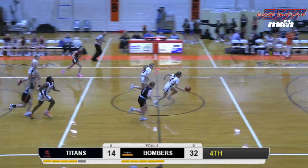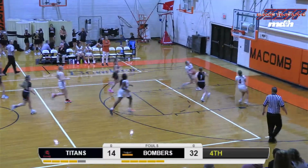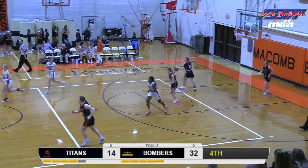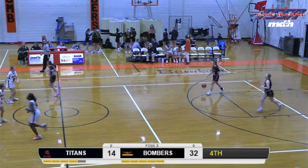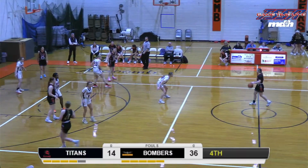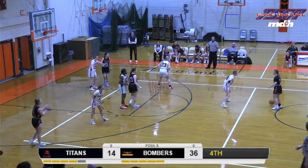See Hines getting a fast break bucket there. And Macomb quickly back the other direction once again. Holthouse will get the bucket. 4 quick points for the Bombers, courtesy of 2 fast breaks. They've got the lead pushed up to 22 now.